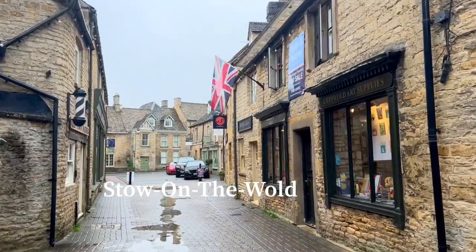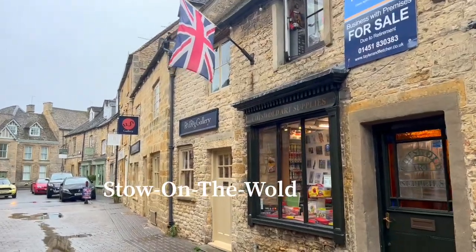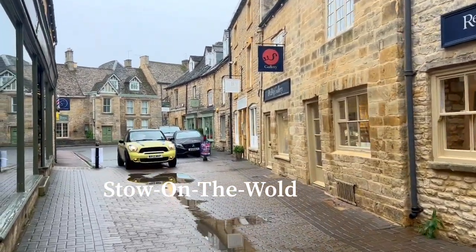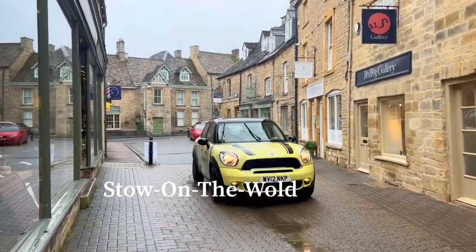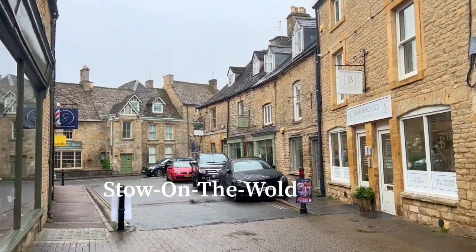So once you catch the bus from Moreton-in-Marsh, there are 2 options. It is Stow-on-the-Wold and Bourton-on-the-Water. Now, right here, you are looking at Stow-on-the-Wold. Now, this is the highest town in the Cotswolds, and it means holy place on a hill, essentially.